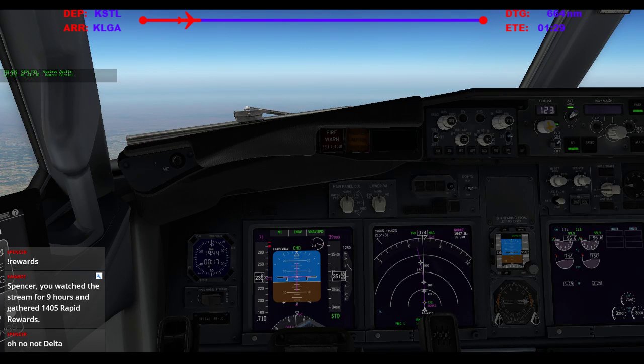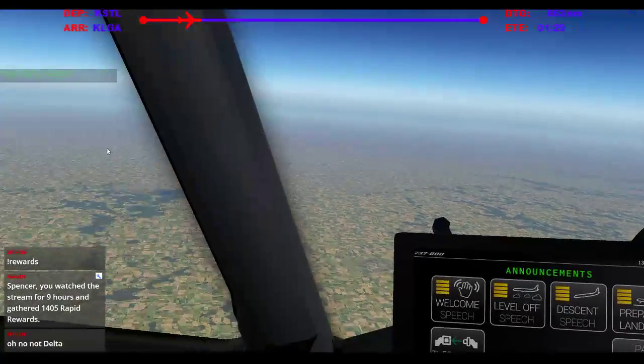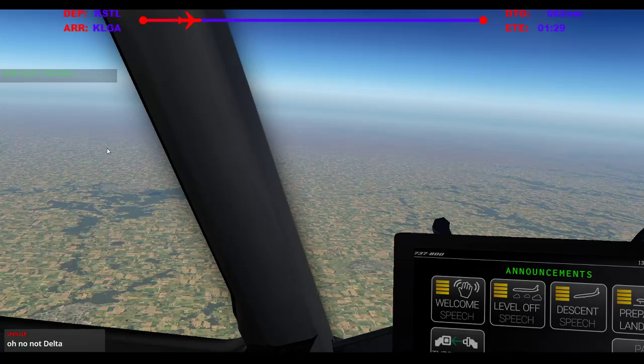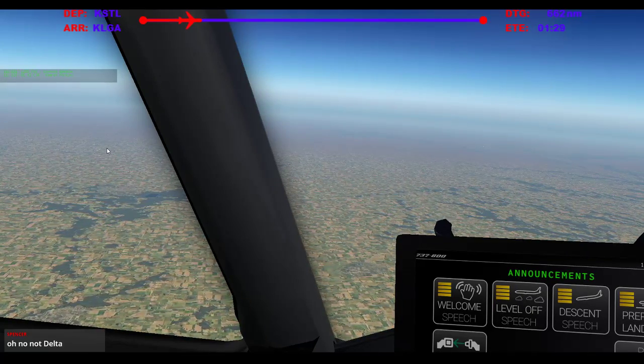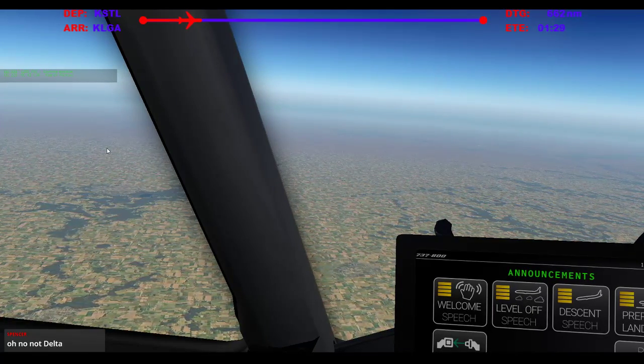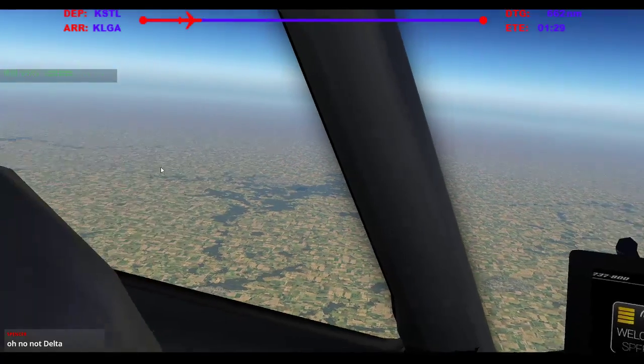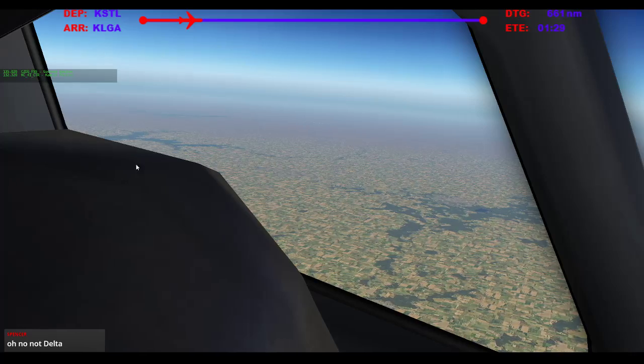Not Delta? Why not? Delta is the only airline that operates between LaGuardia and, or at least I think they are. They're the only one with a 737 that flies between LaGuardia and Minneapolis anyway. So that's what we're going to have to do.